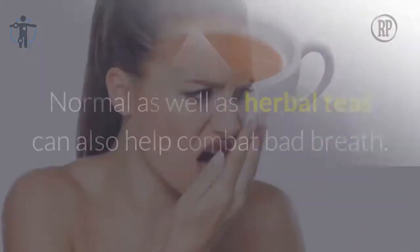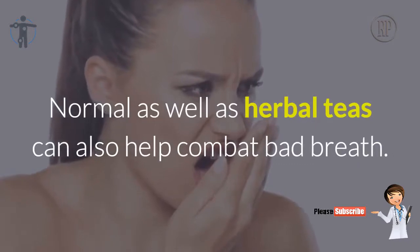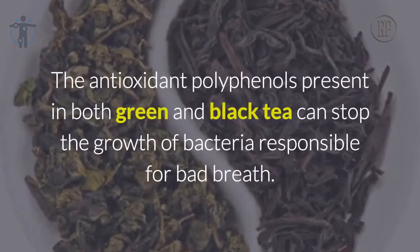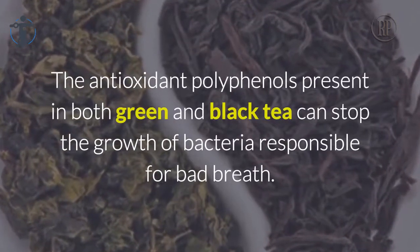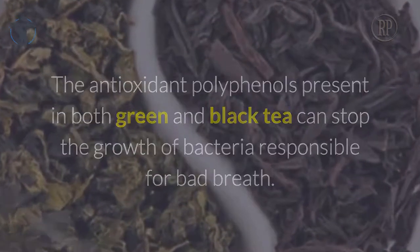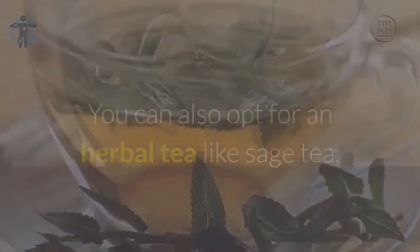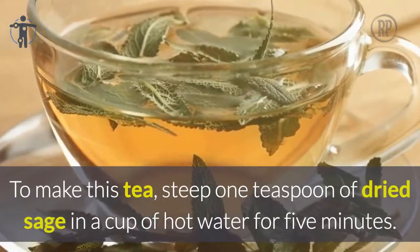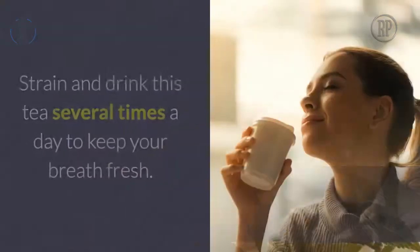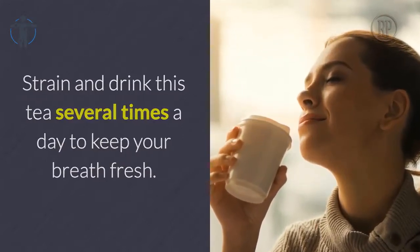Number 10. Tea. Normal as well as herbal teas can also help combat bad breath. The antioxidant polyphenols present in both green and black tea can stop the growth of bacteria responsible for bad breath. You can also opt for an herbal tea like sage tea. To make this tea, steep 1 teaspoon of dried sage in a cup of hot water for 5 minutes. Strain and drink this tea several times a day to keep your breath fresh.